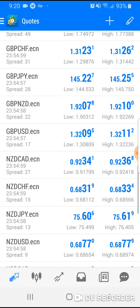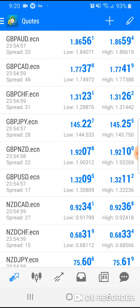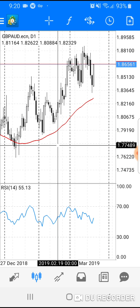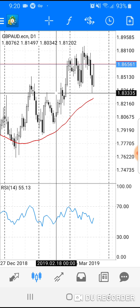Now, what else is going on? Pound Aussie. Pound Aussie too. If this can, on Monday, just do a neutral candle, I'd contemplate the stop for a buy down here, and you'd get in on the high pretty much for a long. So that's what I'm thinking about for the Pound Aussie.